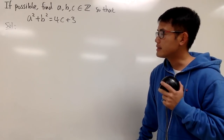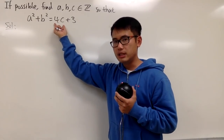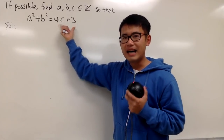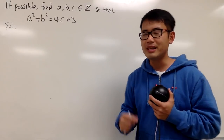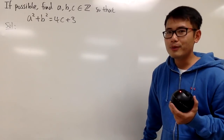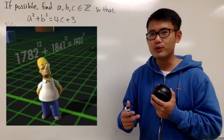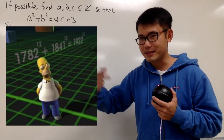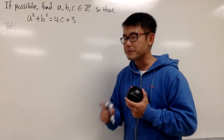But anyway, let's take a look at the following. Notice that 4 times c is always even. And when you add 3 to that, the right-hand side is always odd. Sometimes you have to be aware of the evenness and the oddness. And there's a little proof by the Simpsons. He claimed that he found a counterexample to Fermat's last theorem, right? But he can easily disprove his counterexample by using the even-oddness.